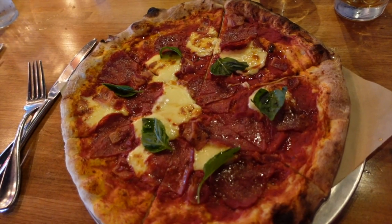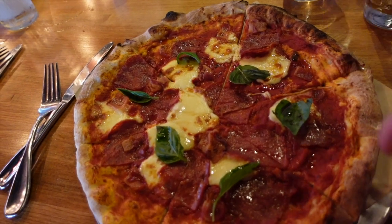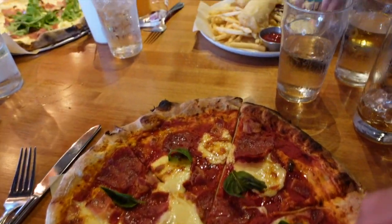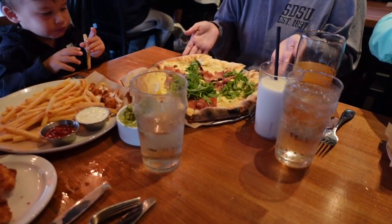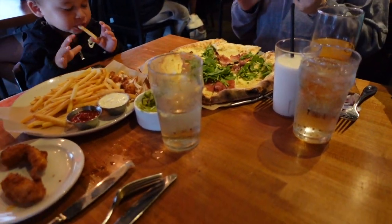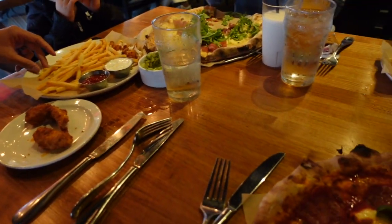All right, so food has showed up. I got the hot calabrese pizza, which is salami, mozzarella, basil. Looks awesome. Crystal's got these big old fish and chips over here. Our friend's got a prosciutto and arugula pizza to share. Trace has got some chicken tenders that his dad's gonna eat too. All right, we're gonna go eat.